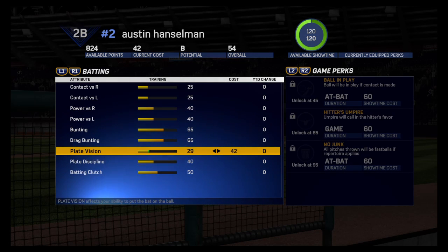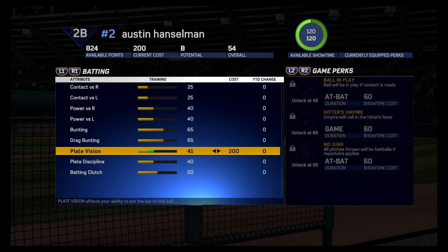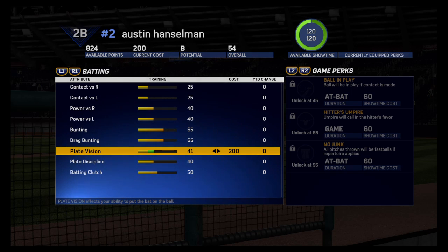3 runs on 10 hits. No errors. They left 7 men on base. Time of the ball game, 2 hours and 43 minutes.